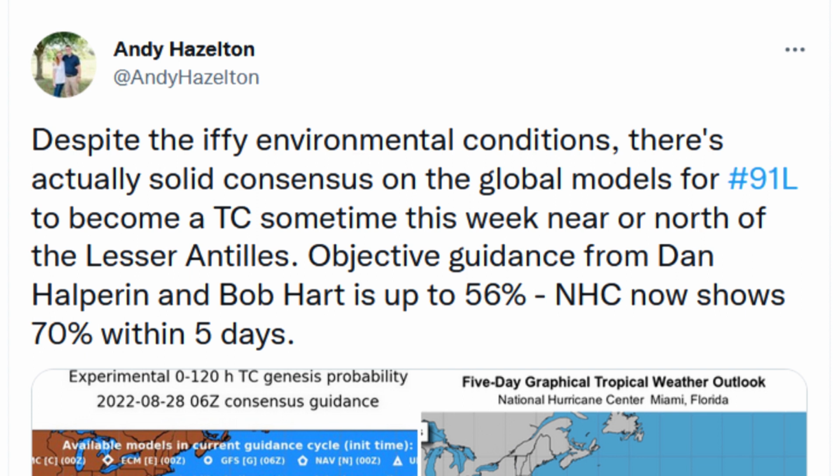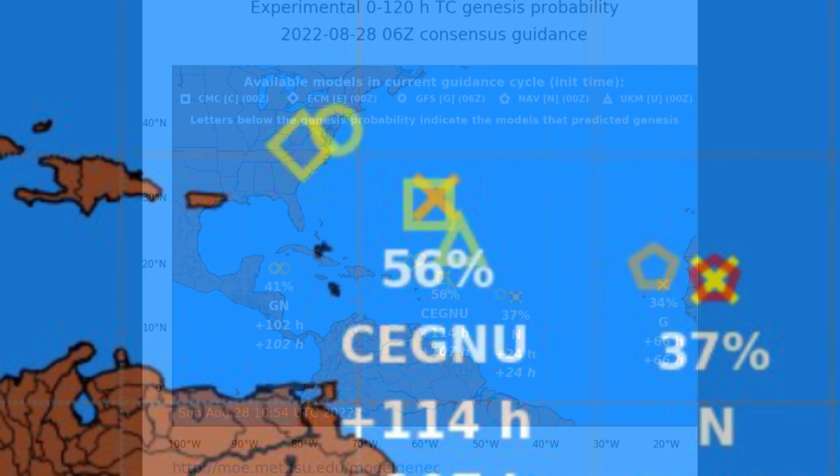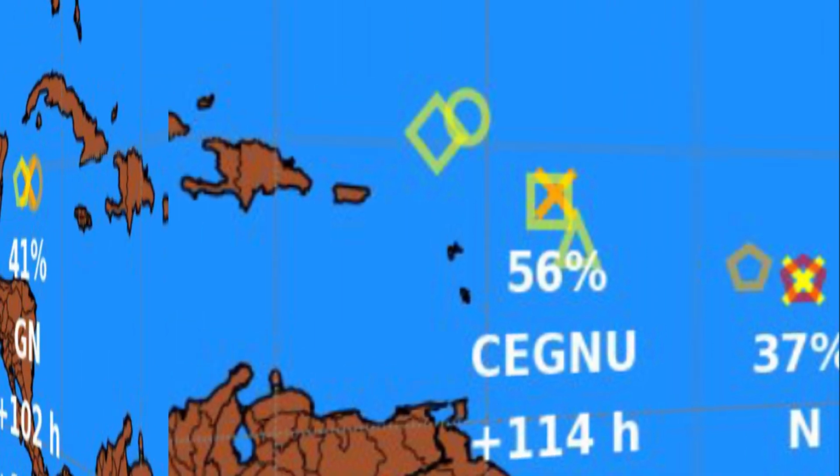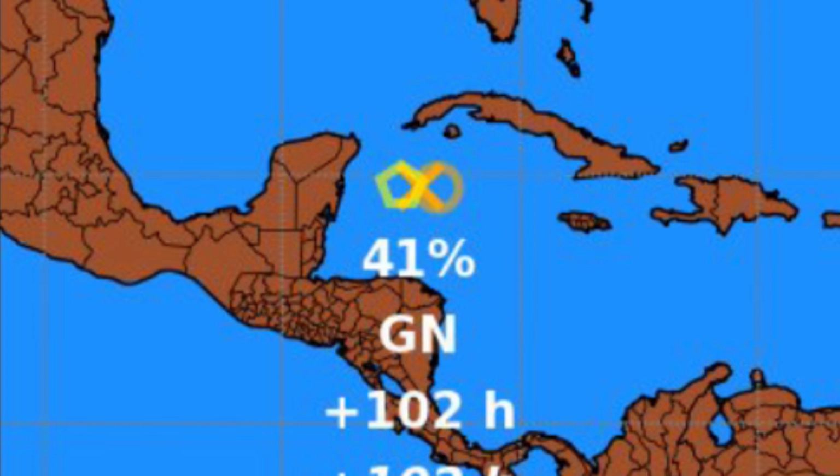But despite all of that, the models are in pretty good agreement that something is going to develop. The Hurricane Center giving it a 70% chance over the next 5 days. But zooming in on this graphic, there's 91L with its forecast probabilities on this particular guidance product from Hart and Halperin, I believe from Florida State University. 56% on their guidance. And then look in the Northwest Caribbean, 41%, looking at some of the guidance that is coming in for that Caribbean system. So yes, we are going to want to watch that feature probably as closely as we're watching what's going on eventually north of the Antilles Islands there.